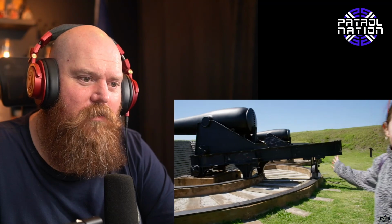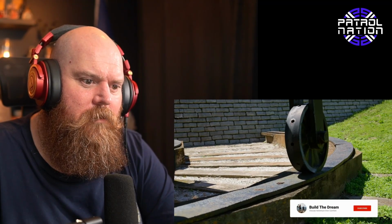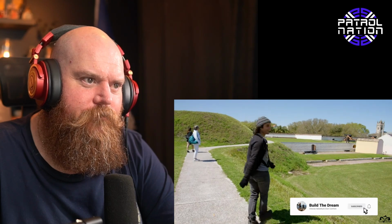Look how massive these Roman guns are. Wow. This one is 50,000 pounds. When we get our future farm, we'll have to get one. Holy moly. Yeah, we'll just stick it out the window. So many different areas on this fort. We're about to go to some more over here.